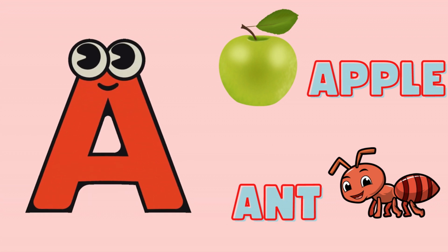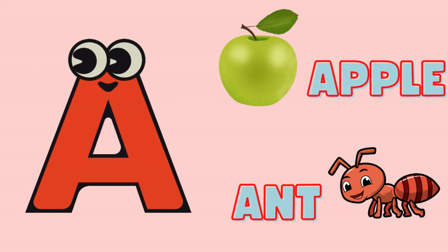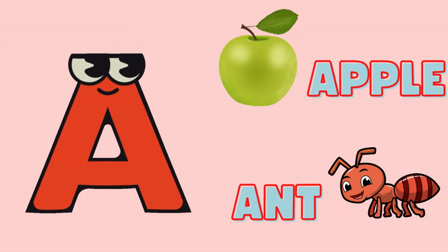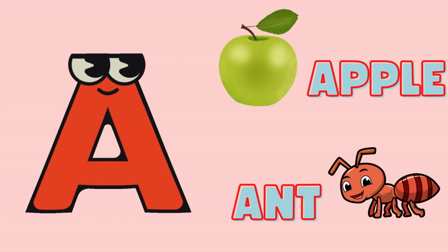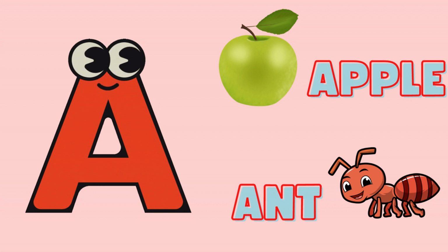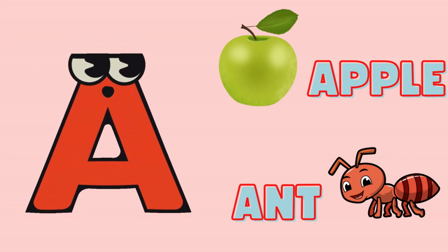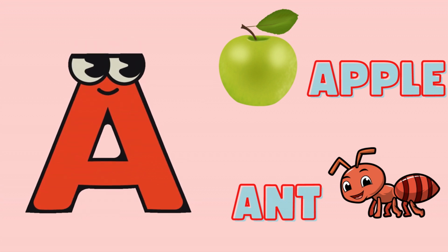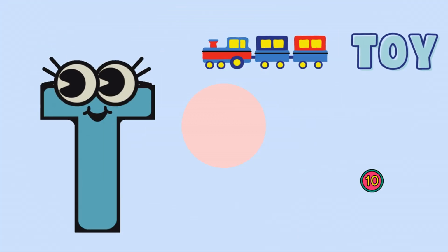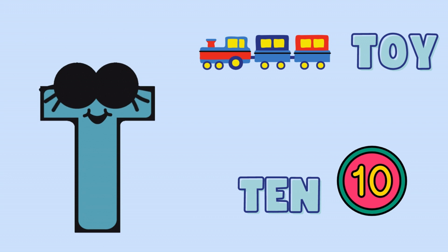Can you see our next letter? What letter can you see now? That's right, it's the letter A. Can you say the sound with me? A, A, A. Well done. Can you say the words with me? Apple, ant. Good job.